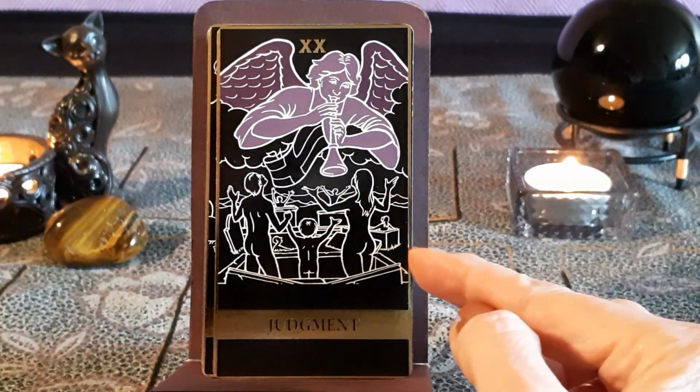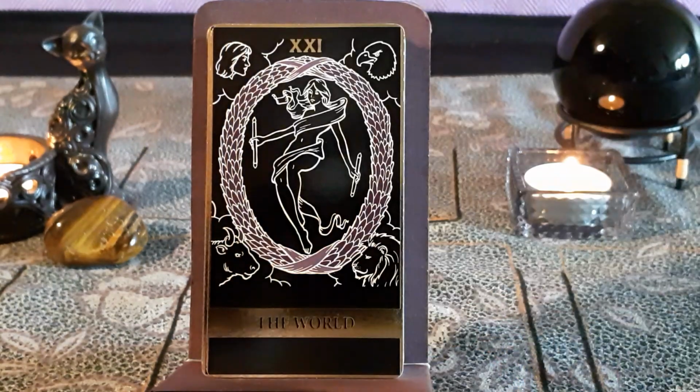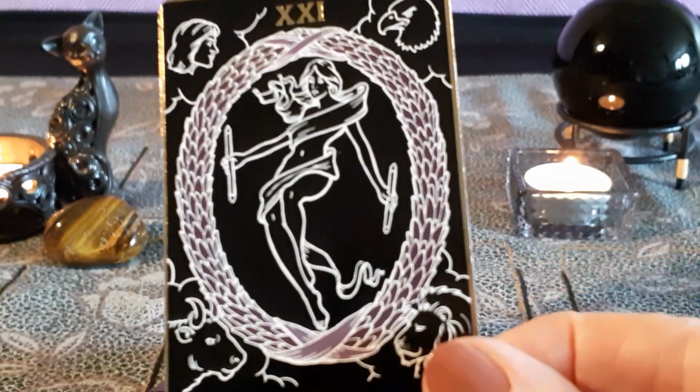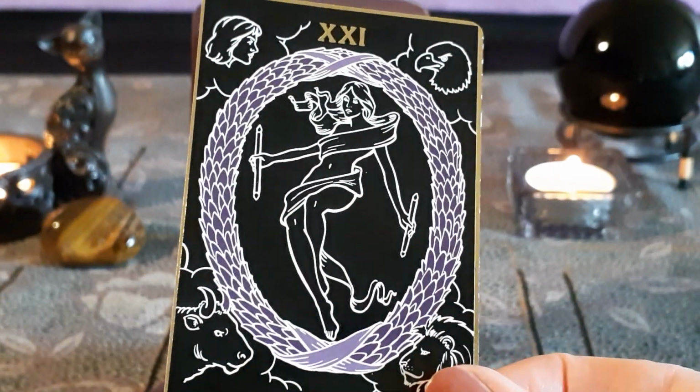There is our Judgment card. And the World. So there's a lot of color in here. If I pick that up, maybe you can get, there we go, a little bit of the lavenderish purple colors.